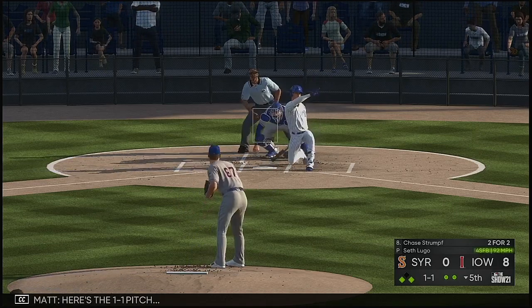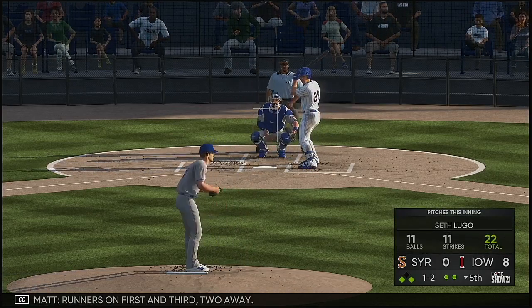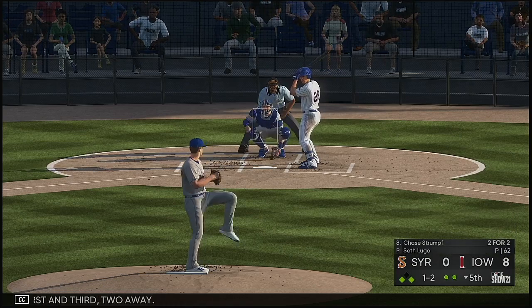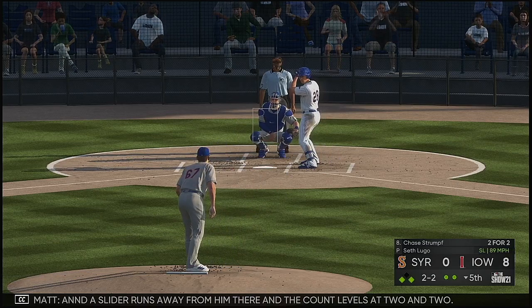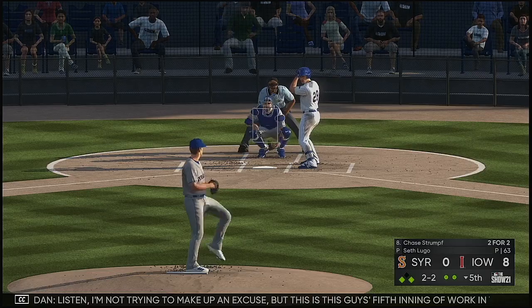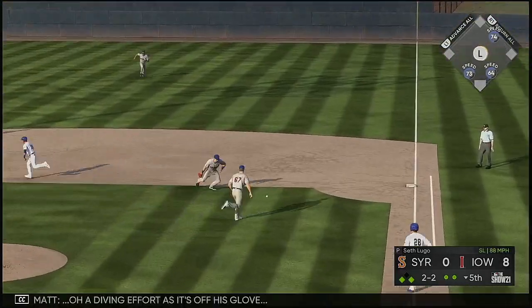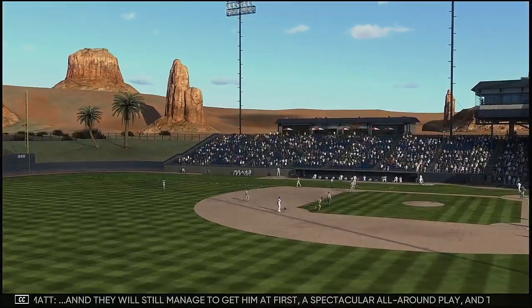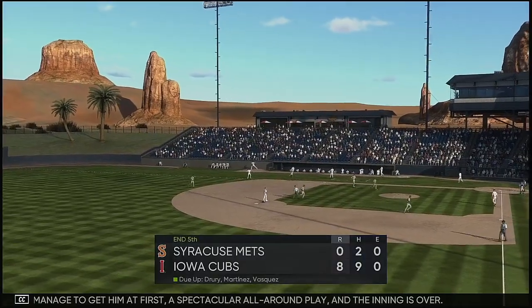Here's the 1-1 pitch. 1-2 now. Runners on first and third, two away. And the slider runs away from him there, and the count levels at 2-2. Listen, I'm not trying to make up an excuse, but this is this guy's fifth inning. Oh, a diving effort as it's off his glove. And they will still manage to get him at first. A spectacular all-around play, and the inning is over.